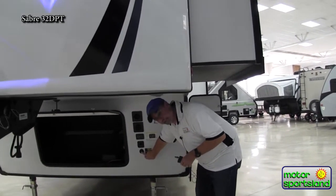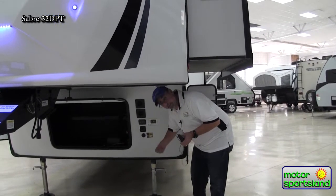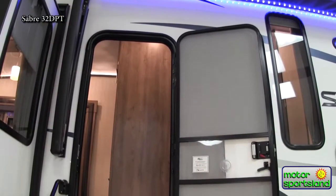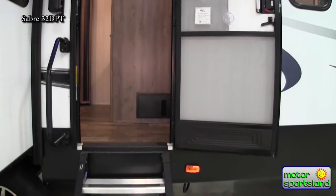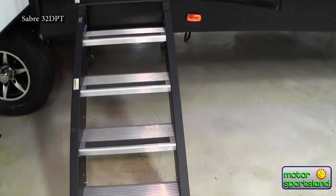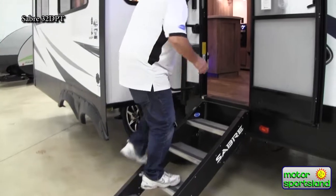Also on the outside, every Sabre comes with a solar prep package, a portable solar panel plug-in, battery power for as long as you're out there. Another advantage of a Sabre. Let's go and take a look inside. Easy entrance. First of all, these are the new MoreRide zero gravity steps, easy to set up. They adjust for unlevel ground and they will hold virtually any weight, including me.